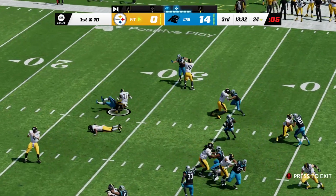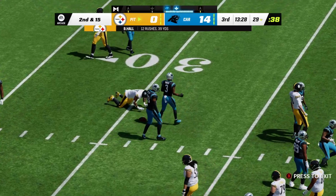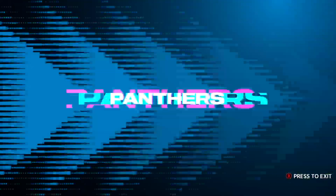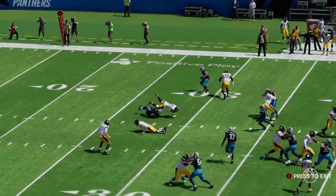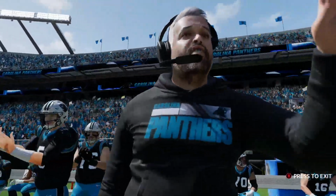On the toss, it's Hall. And he is going to lose yardage here. That's a heck of an effort from Josh Allen getting in there defensively. I see a shake of the head as he gets up, and you've got to imagine he's thinking, guys, you got to help me out. He's hoping his team can read his thoughts because he definitely needs some assistance.